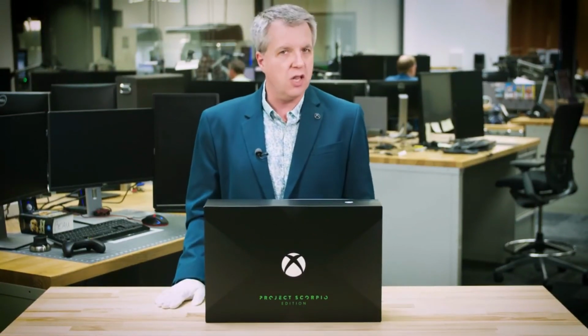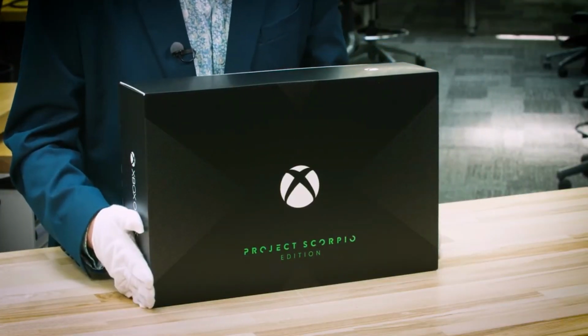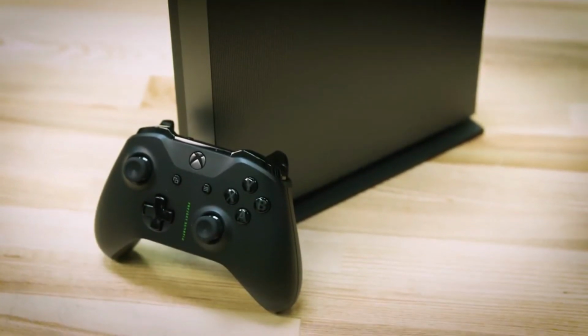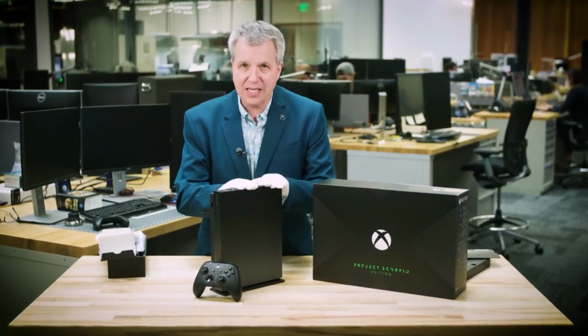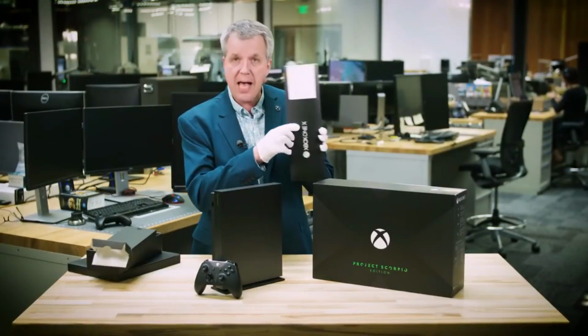You can see it says Project Scorpio on the front. Of course, earlier this year, we announced the original Xbox is coming back to Xbox One with its limited premium edition packaging. I also want to point out that all your existing Xbox One consoles controllers will work perfectly with Xbox One X. And of course, the world's most powerful console, 4K gaming, 6 teraflops. This is a beast. We have a trial for Game Pass, and Xbox Live Gold will be included. Isn't it beautiful?